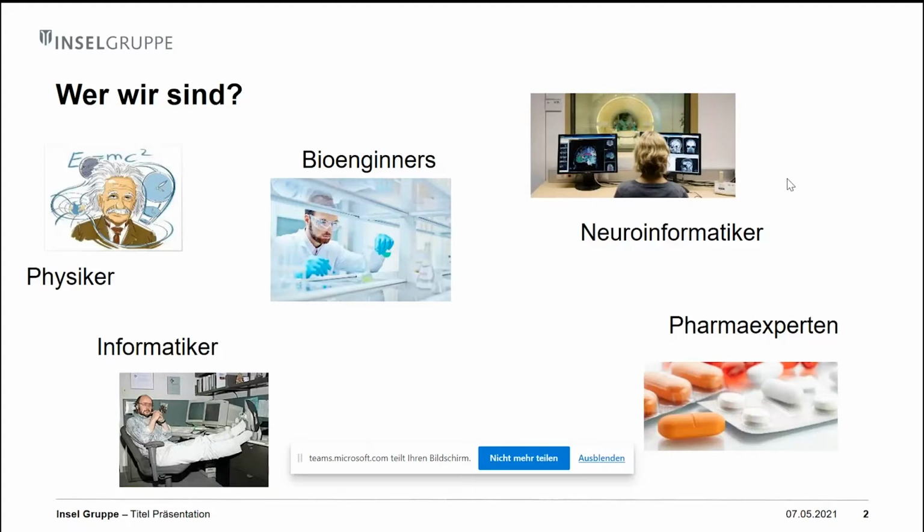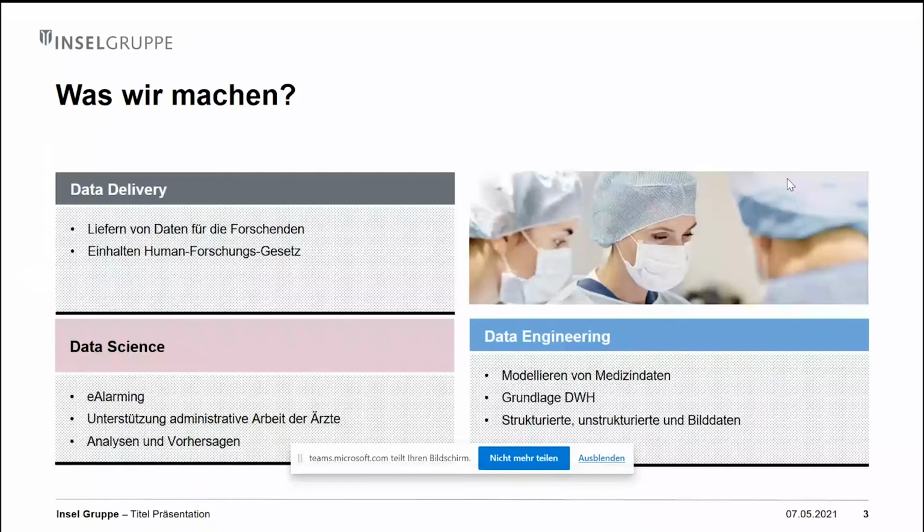The first is working with the data, because there is a law in Switzerland, but also in all other countries, which strictly says what data is allowed to be used and how it has to be used in order to do research in medicine. So we are making sure that we give only the data allowed, according to the law. The second part is data engineering.